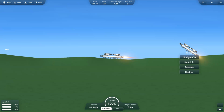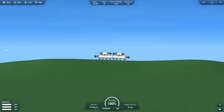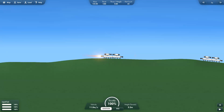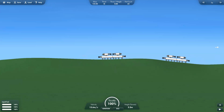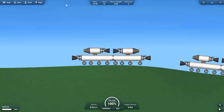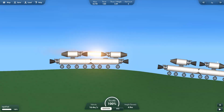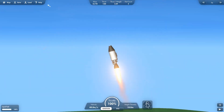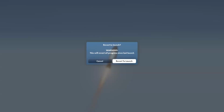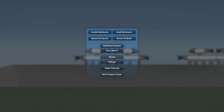Okay. Oh, we need a... We need to get on the battlefield. Stop. Okay. Shoot. Switch to... What? Oh, I didn't enable collision damage. Enable collision damage. Yes.